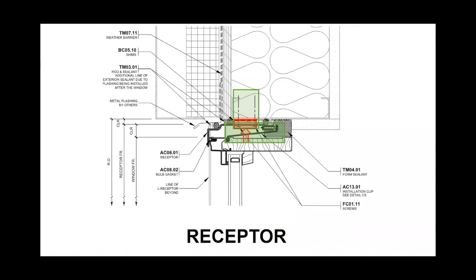Another question? I was wondering if you could point your laser at where the window is. Oh, yeah, sure. What's being shown in the drawing here is an aluminum clad wood window. So here's the window frame. Here's the glass. So I've got two panes of glass. There's aluminum extrusion at the exterior, and then a wood frame at the interior. Does that make sense? Okay.